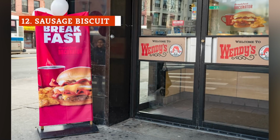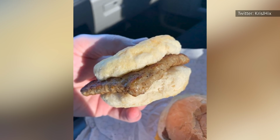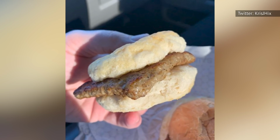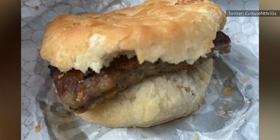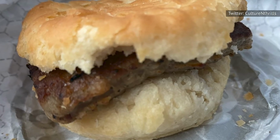Unless you are one of the most boring human beings on the face of the planet, there's no good reason for you to even think about ordering the sausage biscuit at Wendy's. The sausage biscuit is as simple as it sounds. The decently sized sausage patty sits between two halves of a buttermilk biscuit.